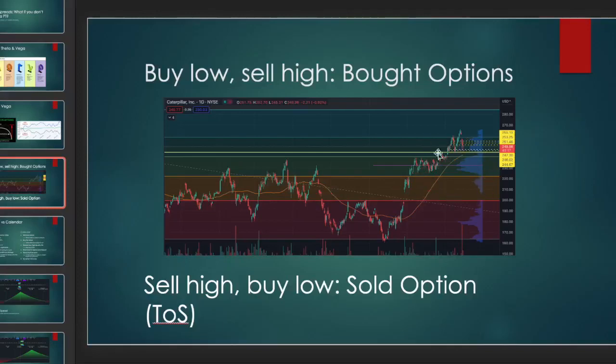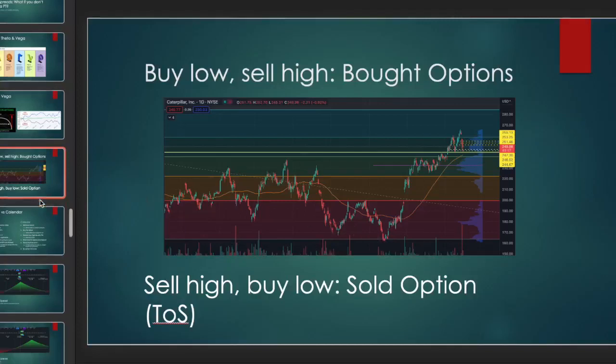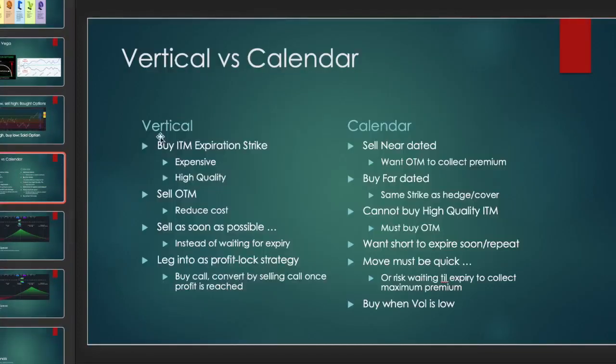But you're more than likely going to exit this trade before it eats away at the profits that you've already pocketed back here. So that is exactly what time spreads do. Let's look at some of the characteristics of each. We're going to compare the verticals we saw previously with the calendars, and then we'll move into diagonals. But calendars and diagonals are pretty much the same thing.